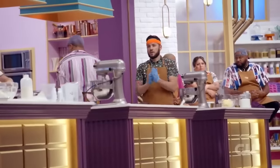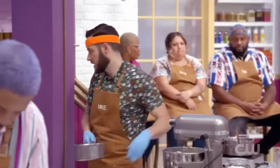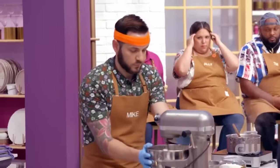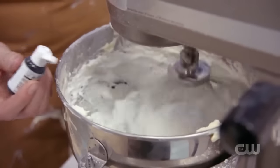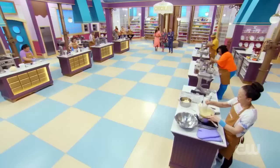My buttercream has fallen apart twice now. I'm trying to make an Italian buttercream, but I can't even get the egg whites to come to peaks this time. Very frustrated. Keep it going. Don't give up. I need to come up with another option. So I decide to make American buttercream in order to have something to put on these cakes. It'll work. I am not giving up on this cake.